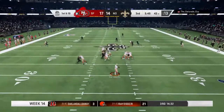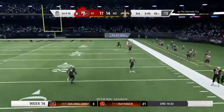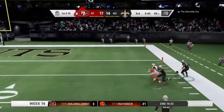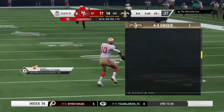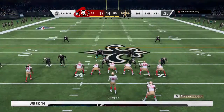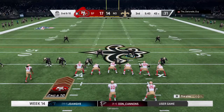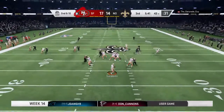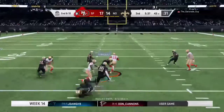Garoppolo now, first down throw. Going up top. And that is incomplete. Took a shot there on first down, but he couldn't reel it in. Even without a ton of pressure in his face, it just shows how difficult it is to pick apart his own defense. Those guys are sitting back, and they're not playing receivers as much as they're playing the eyes of the quarterback when he delivers the ball.